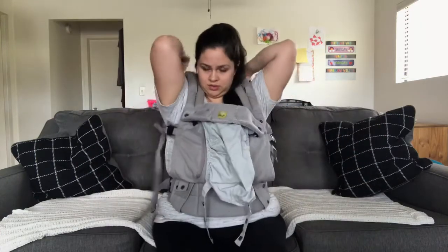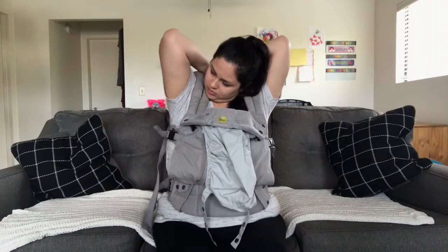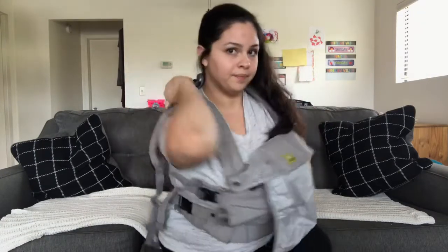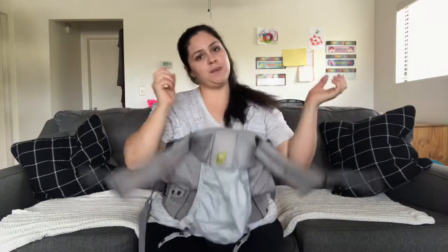When you buckle it, it's padded behind, and so it doesn't rub, which I like. And then I literally just keep this in my car for every time I go grocery shopping, and it's so easy to put on too. You can do it by yourself.